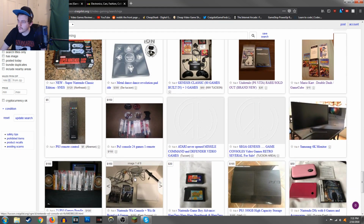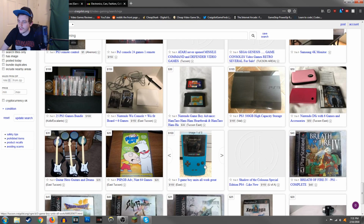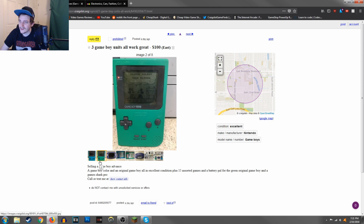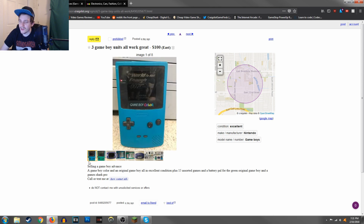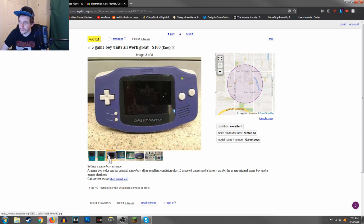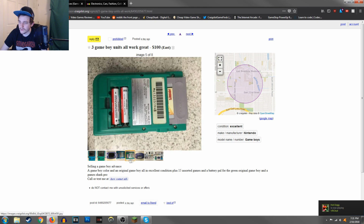Another 120 scalper. Samsung 4K monitor. That's cool. But I don't know. Game Boy Color. 3 Game Boy Colors. What? Okay, we gotta click this. 3 Game Boy Color units. Oh, that's not even... Oh, it's just Game Boy units. I keep adding... Okay, so there's a Game Boy Color, there's a Game Boy Pocket, and a Game Boy Advance. Okay. That's cool. Do you have any games with it?